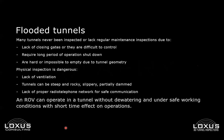From our experience of talking to clients and tunnel owners basically all over the world, it is not only a problem for Scandinavia or Europe or South America or Asia. Basically all the clients are handling the same problems, and we're observing that many of the flooded tunnels have either never been inspected since they were constructed, or really lack regular maintenance inspection. There are a number of factors affecting that and resulting in it.